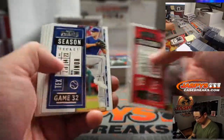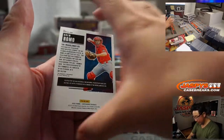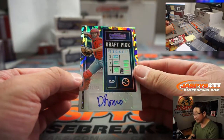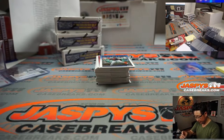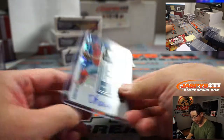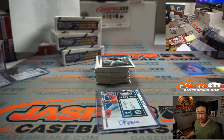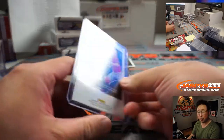There's Drew Romo, draft pick, cracked ice. 18 out of 23. From the Woodland High School. Let's see where he goes. Drew Romo, competitive balance, round A, goes to the Rockies.